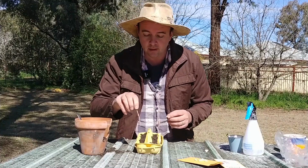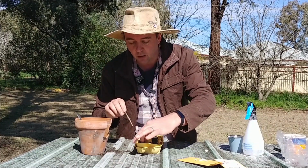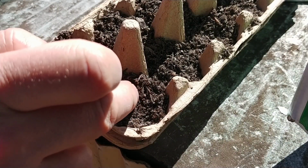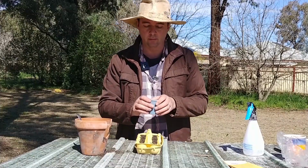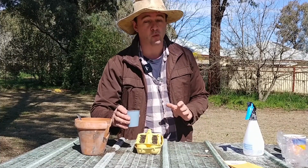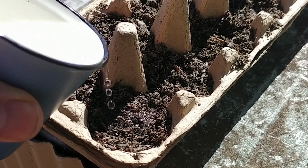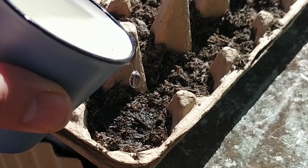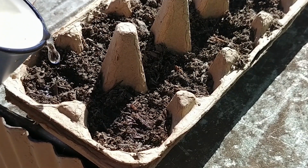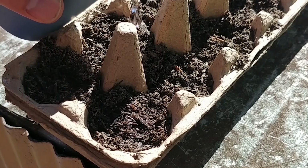Grab yourself a stick, make a little hole, about as deep as you think it needs to be, and drop it in. So just put 2 or 3 seeds in each one, gently covering them up with soil. Time to water. You don't want to flood your seeds, otherwise they will rot. And just start with a few drops. You don't want to knock the soil everywhere. Look how that's just dripping, gently dripping. Because the dirt is so dry, the water might flow in all directions. We don't want to wash the seeds away, we don't want to wash the dirt away.